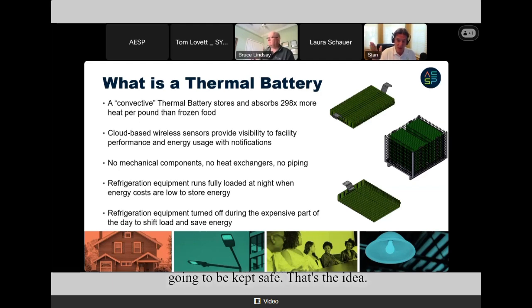That's the idea. The battery creates temperature stability. There are no mechanical components, no heat exchangers, no piping. It's a passive battery that just hangs in the space. The one on the bottom we use in a supermarket. We put it on the ceiling. The pallet that you see there, very often we use that in blast freezers to actually accelerate the freezing process.